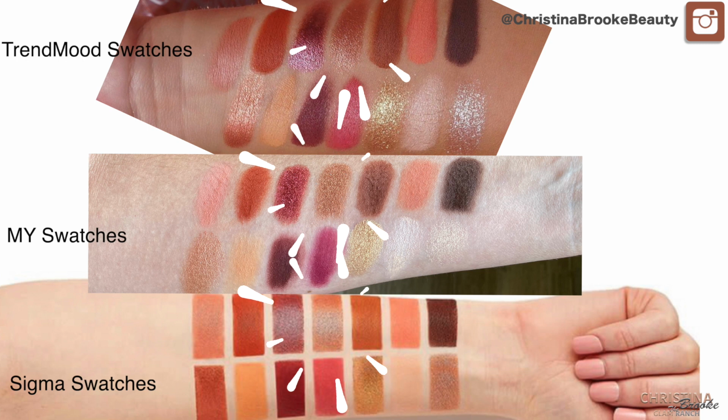When swatched, I feel like it looks similar. The only thing could be is this one might go a little bit more peachy, whereas the one that's coming out of the Sigma one might go a little bit more pink. I'm not 100% sure, but when I saw them together, I was like, okay, this tone might be a tad off. But is it going to be so off that you're going to be able to tell? I don't really think so. So that one I'm not 100% sure I found to the T, but I feel like I found something that may look pretty similar on the lid.